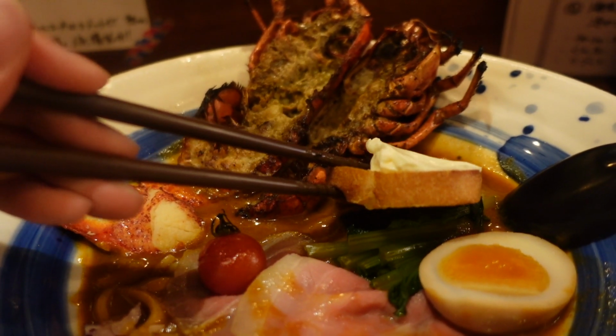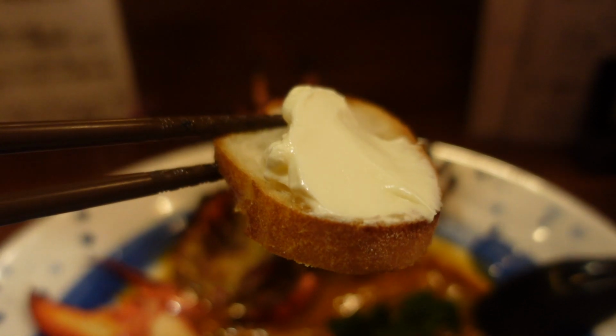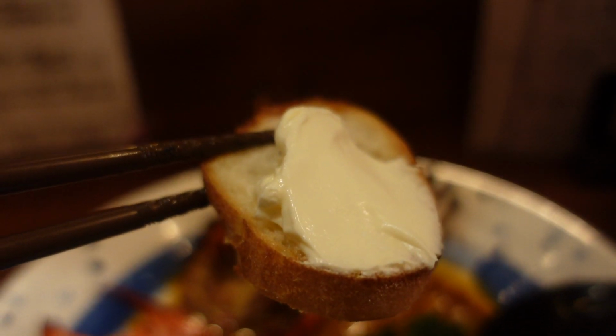Now let's try the baguette in the soup. I've never seen baguette in ramen before. Since the bread absorbs the soup while it's sitting there, it tasted great. Especially because there's sour cream on top.